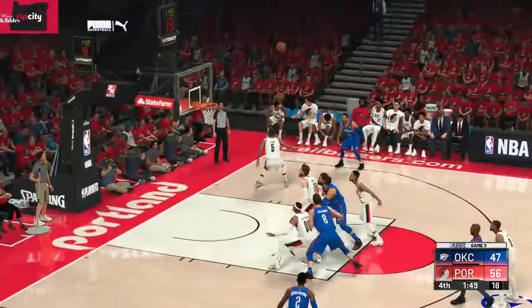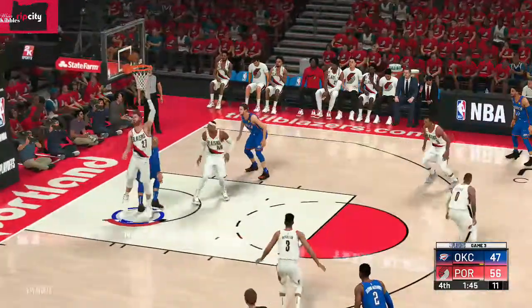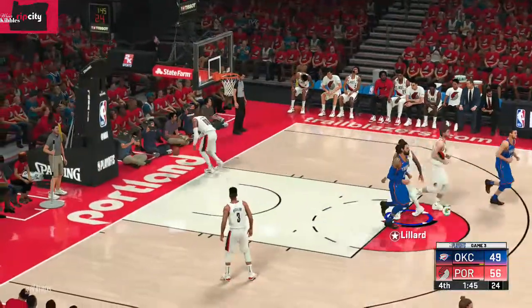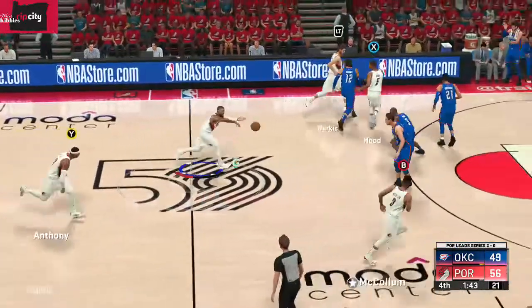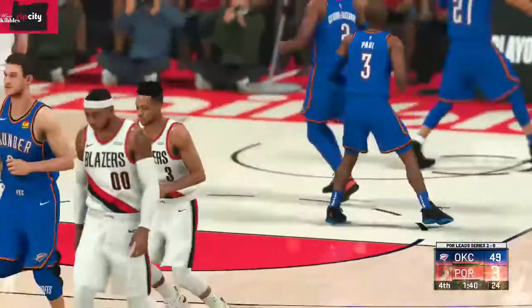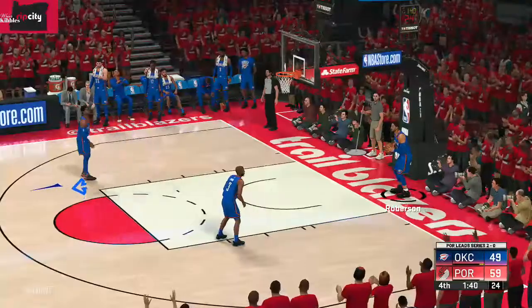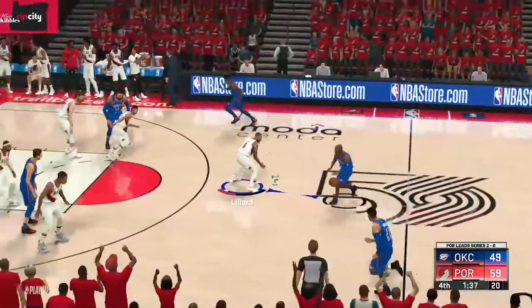Paul for 3. The Thunder get it back in a new 14. Here's Adams, and he drops in the layup off the glass. I mean, he is just demoralizing his opponent right now on the backboard. They didn't want anything to do with him on that possession. Almost like they were just giving up on the play. And he's been doing this for a few games in a row now. We're looking at one of the hottest players in the league.